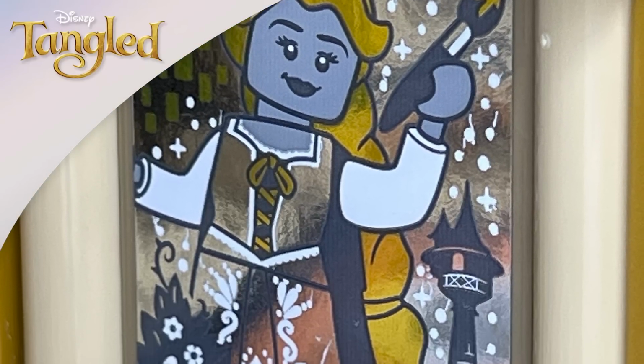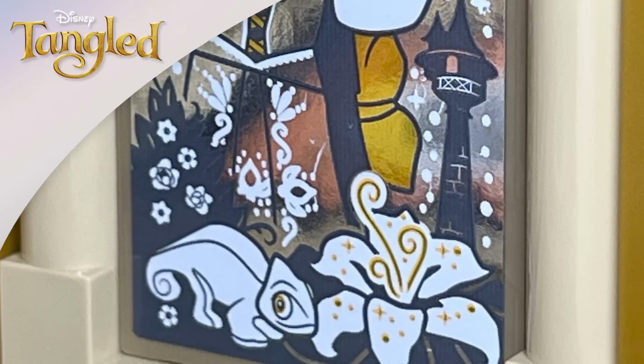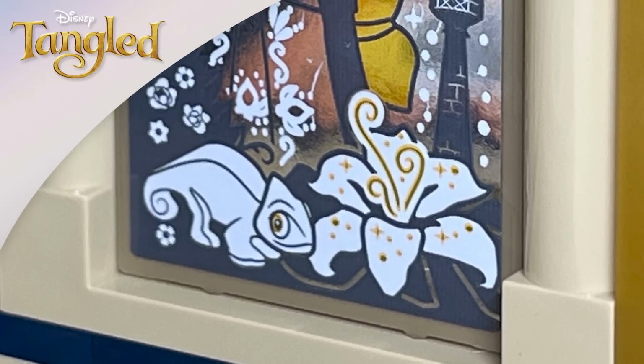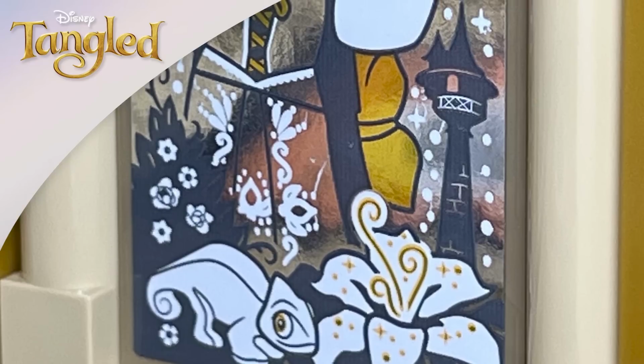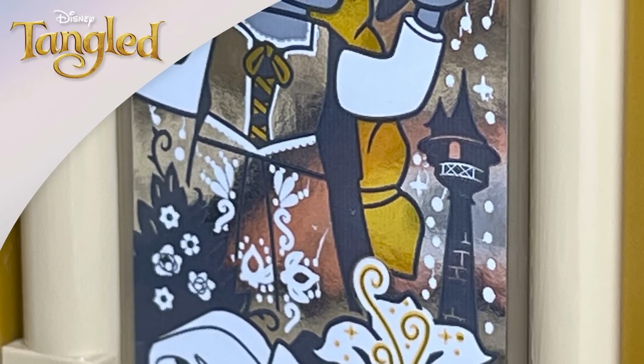Front and center there, we've got Pascal, and he's actually using the minifigure version of a chameleon, not the weird mini doll version and the weird Disney princess version that they've created for Pascal. So I think that's interesting. We've never gotten that before. We've also got the flower there to the right, the flower that gives her her powers.